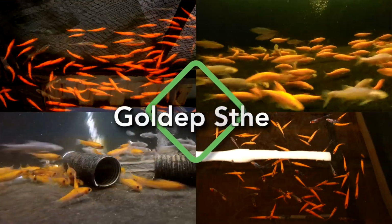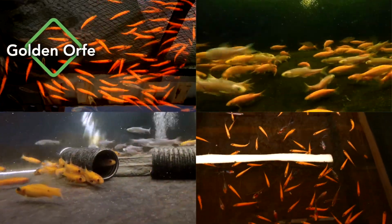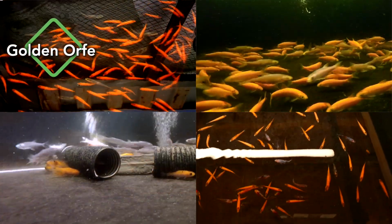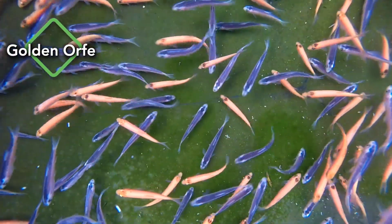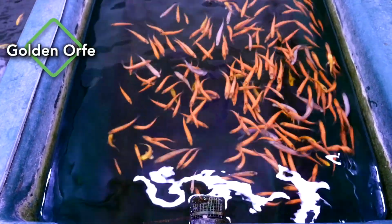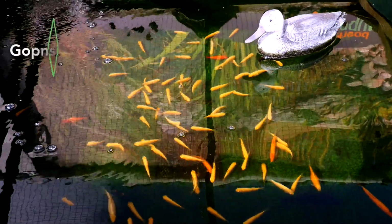Golden Orfe are an old favourite that still make a great choice for larger ponds. Fast growing and active, Orfe don't damage plants, but need high oxygen levels and thrive in pools with fountains or waterfalls. Although sensitive to some medications, this is rarely a problem unless they're mixed with other species, as Orfe are very hardy creatures. With a potential adult size of around 60 cm, Orfe can tend to jump from small ponds, particularly if oxygen levels dip.